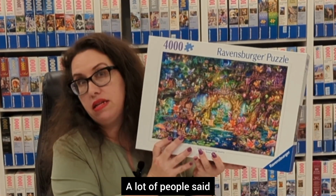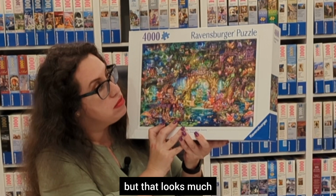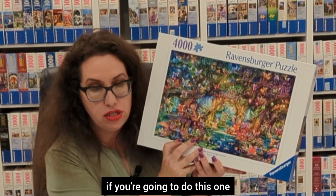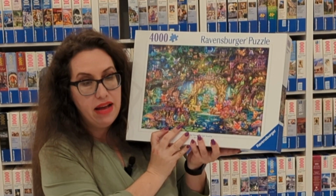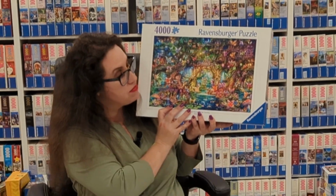A lot of people said that Merry Mushroom Village was very difficult for them. I actually enjoyed it, but that looks much more difficult than the other one. So just a heads up if you're going to do this one. I haven't done this one yet. It looks very magical and it looks very challenging.